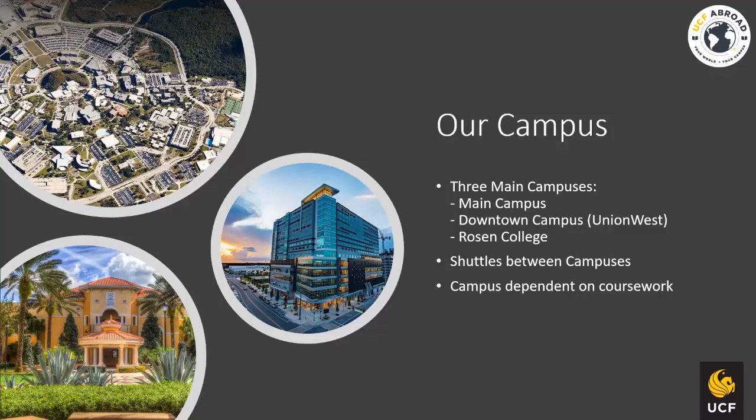There are free shuttles between the campuses, so if you have an event that you would like to go to or want to visit a friend at another campus, you can most definitely do that. And the campus that you go to will be dependent on the coursework that you're taking.